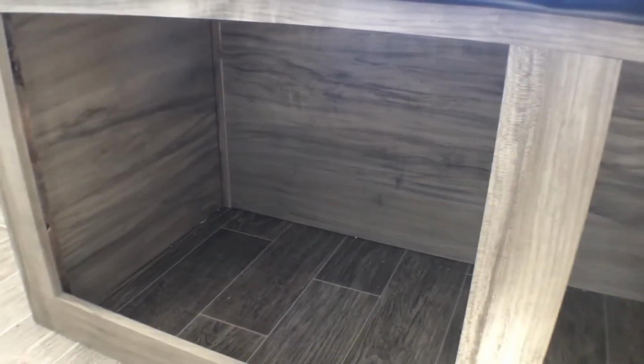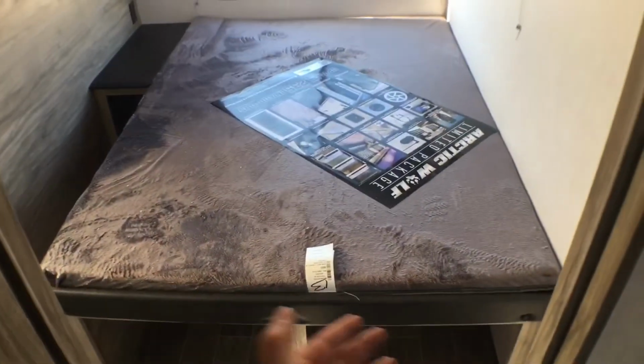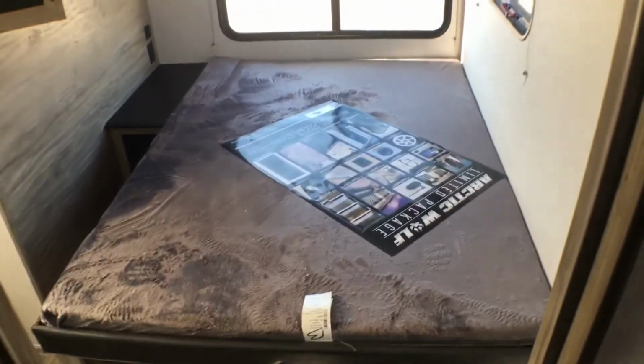Alright guys, so stepping into the bunk room, first thing you'll notice you have a nice solid door to separate it off. If we look down here, you'll notice a great place to store some duffel bags. And this is a very unconventional bunkhouse. So you have a 60 by 74 queen bed down here.